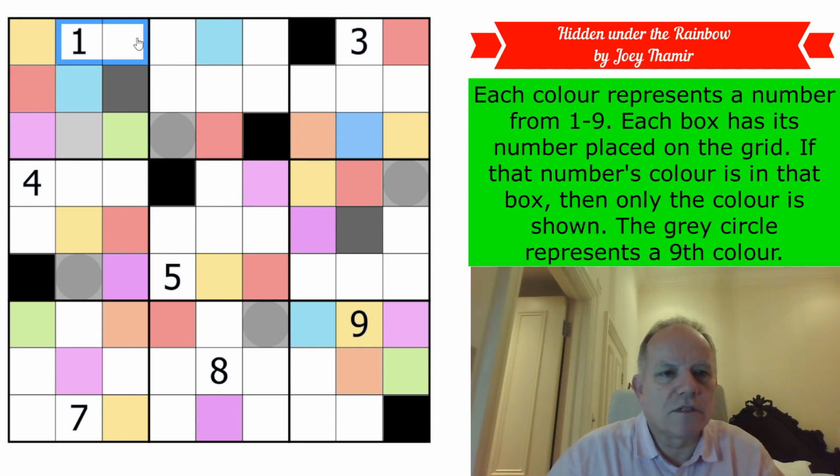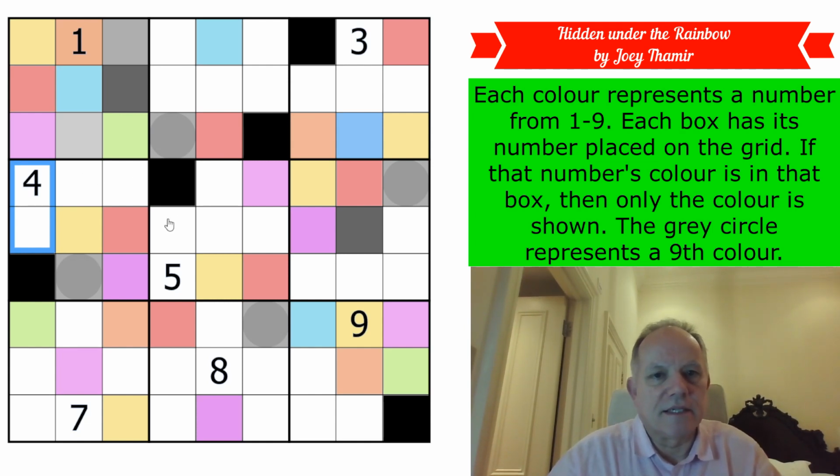We have got, what are they? Orange, and I can place that, and it's 1. And dark grey. I have been avoiding the greys almost consciously because I don't like the way they look. Sorry, that's not discriminatory. It's just trying to keep myself together here and understand what I'm doing is hard enough.